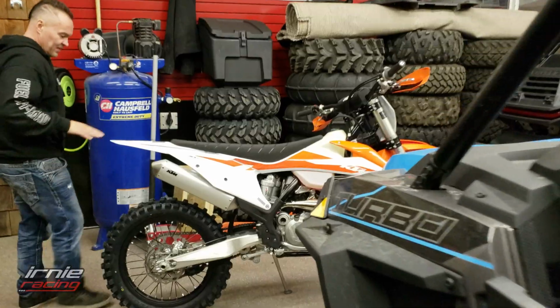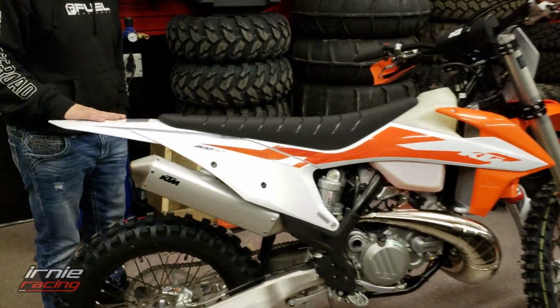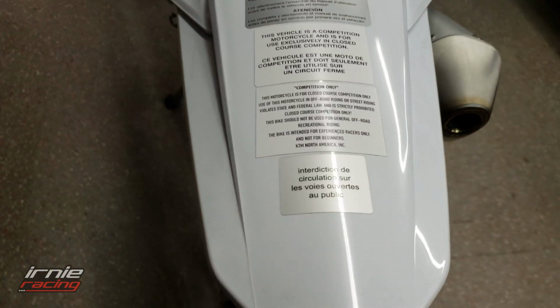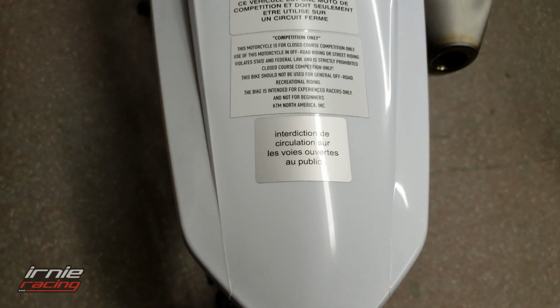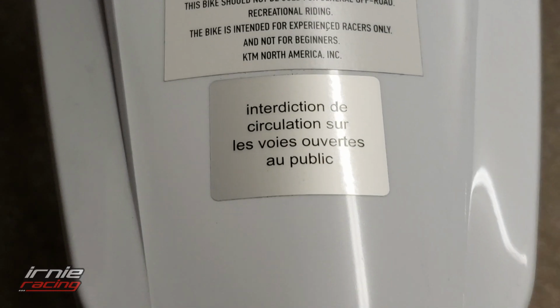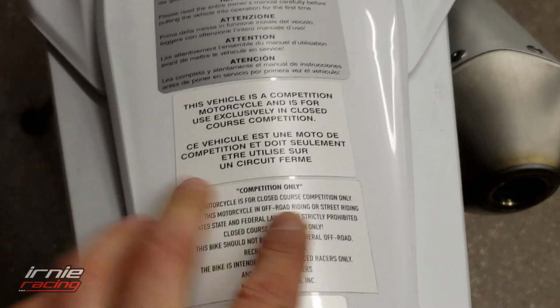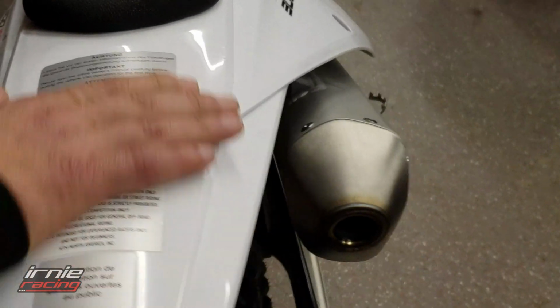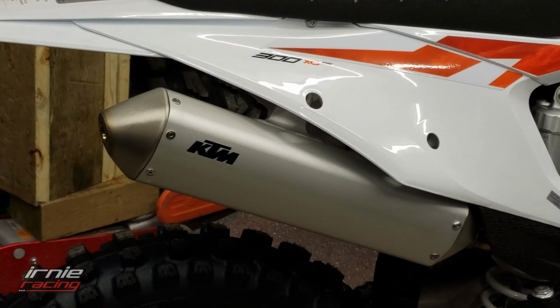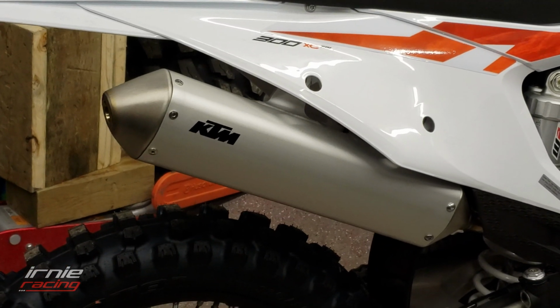All right, let's get going. You got to take all your decals off. Competition only, plus all this other language. Is that Austrian, German? Competition use only. You got to peel that off and use some Goof Off and clean it up. And then, of course, figure out the spark arrestor.